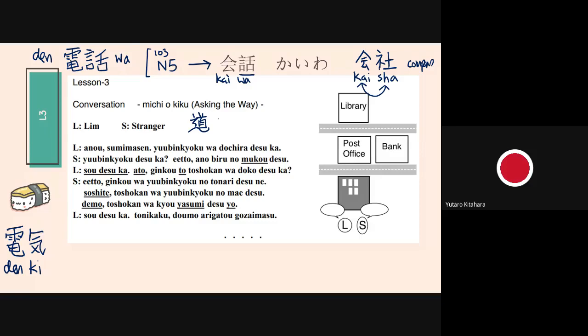Okay, michio. This o is the particle that you will learn in the future. It's just to join the noun and the verb. The kiku is from the verb kikimasu. Sorry, I'll write the first one. It means ask way, or ask the road. Kiku or kikimasu is the verb for asking or listening. Anyway, it's ask or listen, so just say ask in this context.